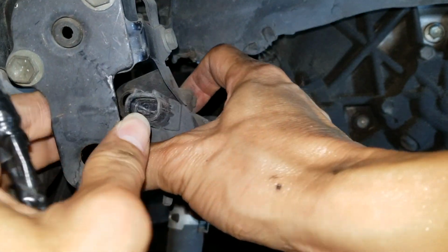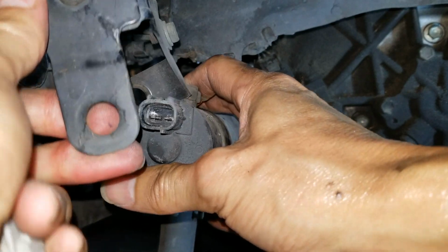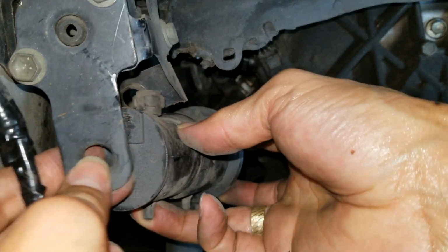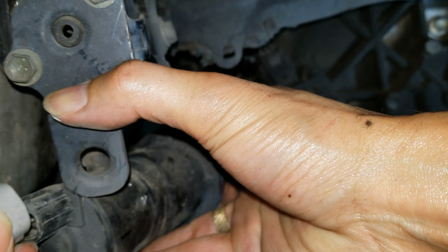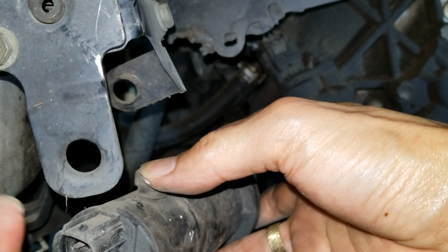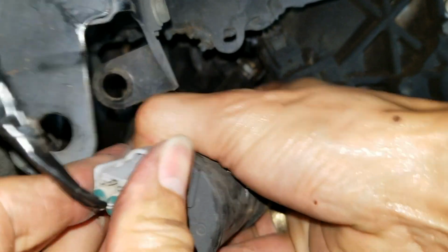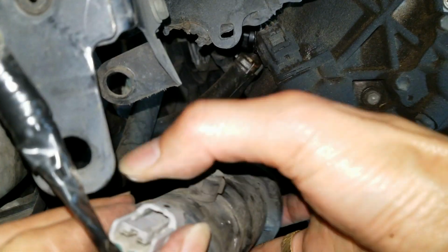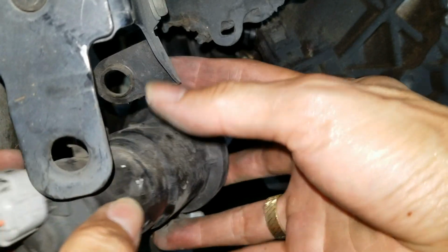Let's see. I don't think this is installing properly. It's supposed to come with a bracket. Oh my goodness. I'm going to use a zip tie again to mount it somewhere. There you go. As long as this thing's up, I mean, it's installed correctly.